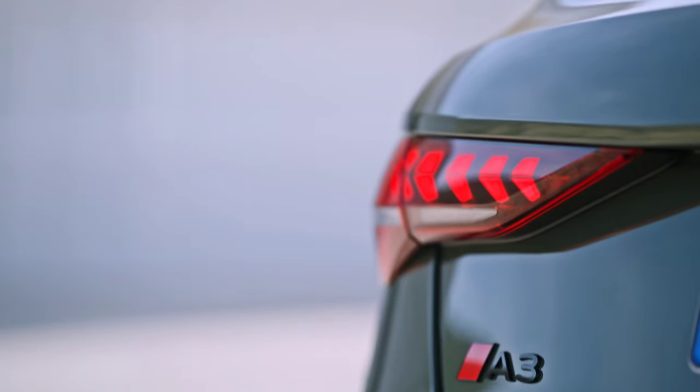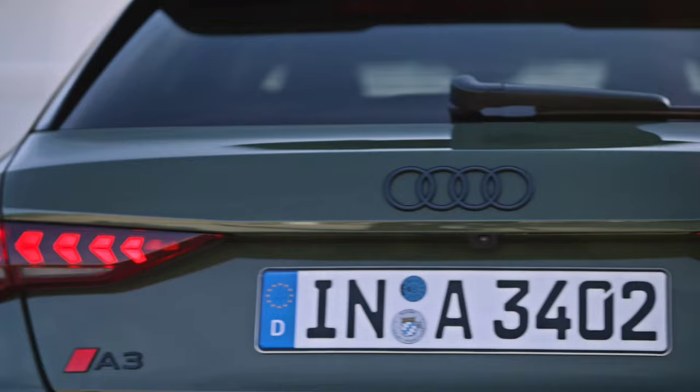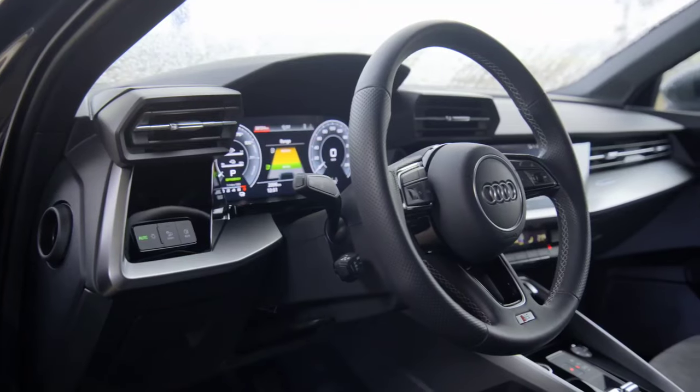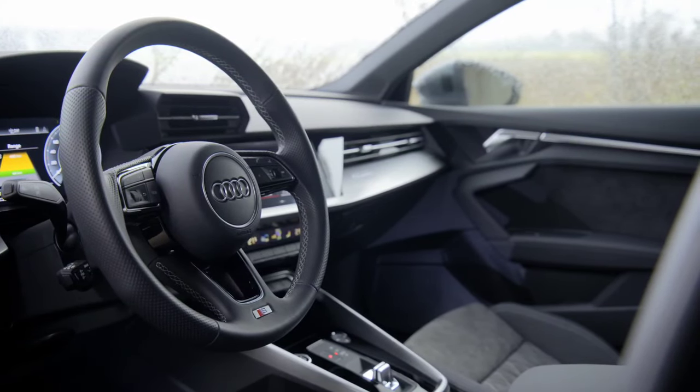For example, the gear lever has a new design, as does the center console. The door panels are now illuminated, and the ambient lighting system, which features 30 different colors, is also new. We also have recycled polyester upholstery here as well as Dynamica microfiber.